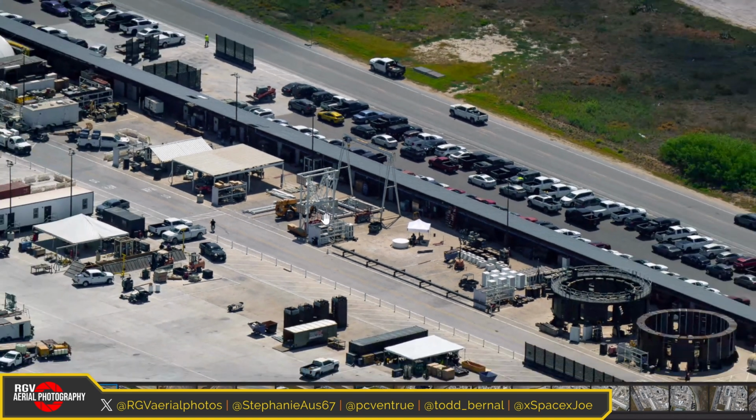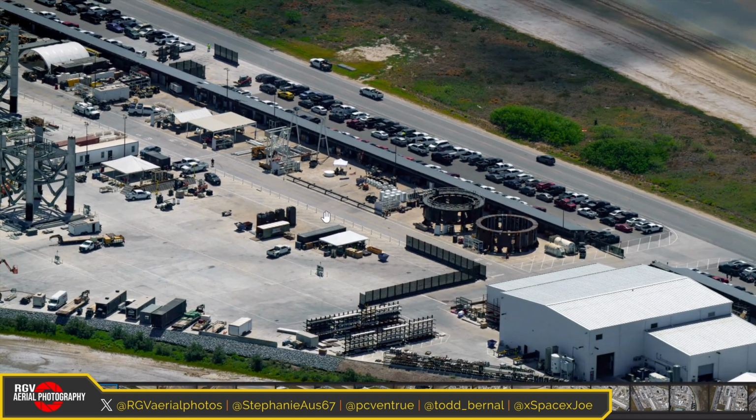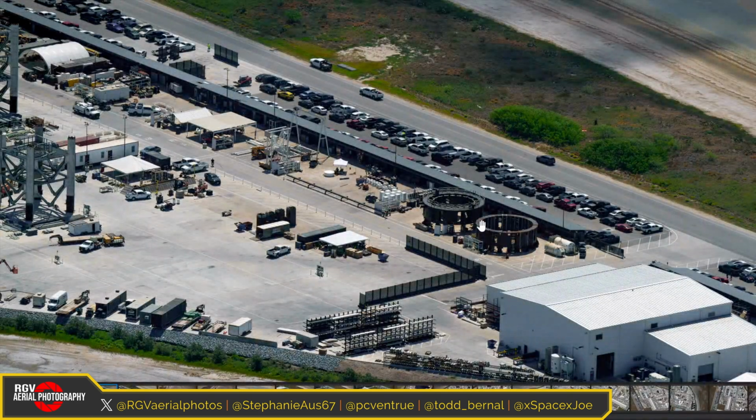Yeah, I agree. I'm pretty sure, I would bet money that that's something for the factory, just because that just seems to be the factory area right there. Yes, yep. Except for the transport stands. But yeah, a lot of jigs and so forth are being built in this area.